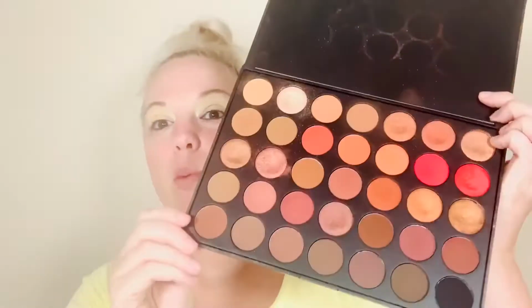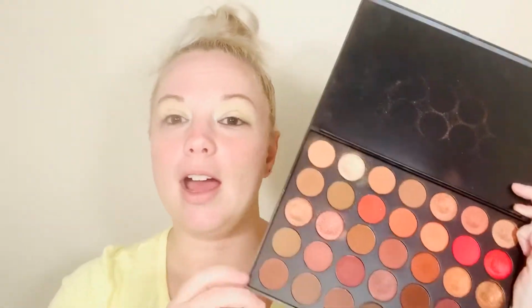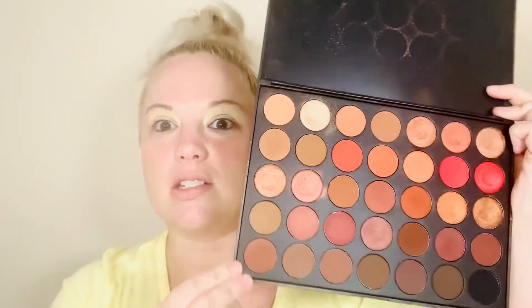The first item that we're going to talk about today is this Bad Mama Jamma. It is the Morphe 3502 palette. I never had the original, but I did get this when it launched. And when this launched, I think it was 2016, for me, this was my first totally warm tone palette, and it was also when Morphe had reformulated their shadows, and I loved this. As you can see, it's been a very well loved palette.